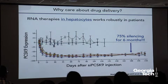So what you see is robust gene expression, robust gene silencing, upwards of 75 to 90%. And the amazing thing here, and that's why I like to highlight it, is you get 75% gene silencing for 6 months. As far as I know, the best silencing we've seen in people is a subcutaneous injection at a pretty reasonable dose. And you can get silencing for, I think, 4 or 6 months after 1 injection.